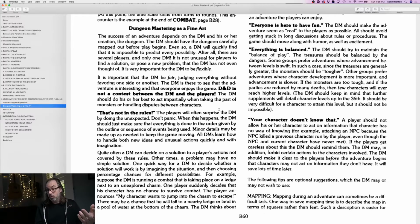Your characters will be more likely to live longer because you're not going to be fighting really super tough monsters every single time. If the monsters are too tough, if the parties are reduced to too many deaths, then few characters will ever reach higher levels, right? So you've got to kind of balance all this out.